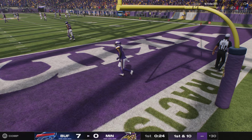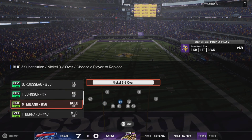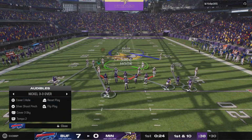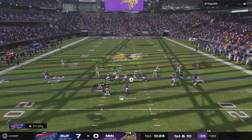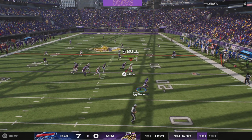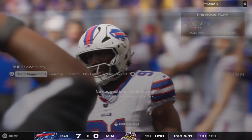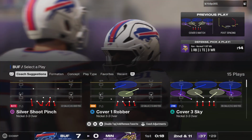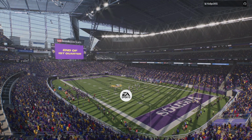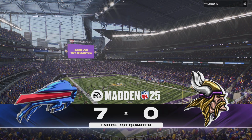The return team going to let that one go. It'll go through the end zone. It's a touchback. They'll come up here, 1st and 10. Throwing to open it up is Darnold. And he kept that play alive as long as he could, but the rush eventually gets to him and takes him down. So after one, 7-0 is our score. More from the Twin Cities in a moment.